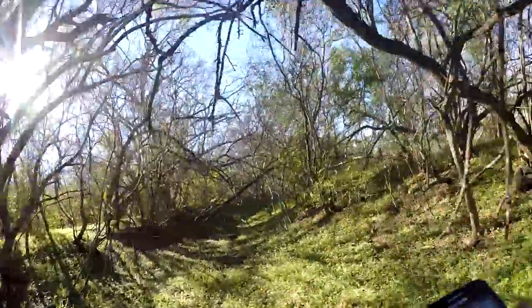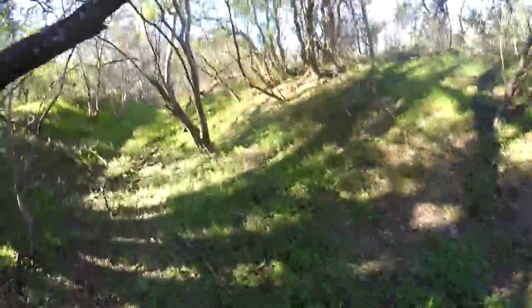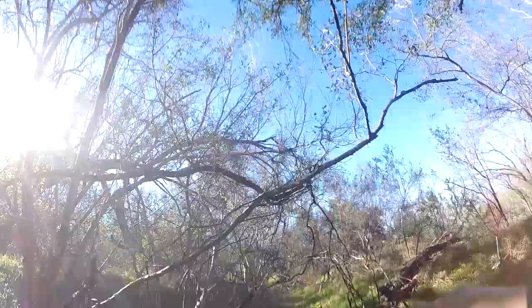This just looks really cool. I'm apparently walking through a creek bed. Now there's a barbed wire next to me, two barbed wire fence, but it's all worn down. But this whole thing looks really cool. It's all dried out and it's got trees creating like an archway over it.